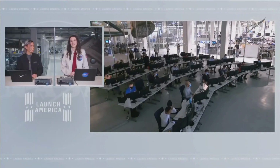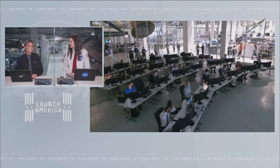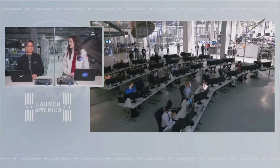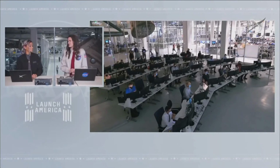And 27 and a half hours later, it almost doesn't even feel like that long. So I hope that they've had a good ride in Dragon. It was amazing to see Crew Dragon earlier, that they were able to take us inside, give us a little bit of a tour.